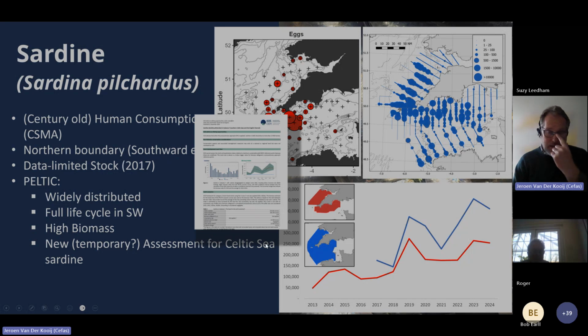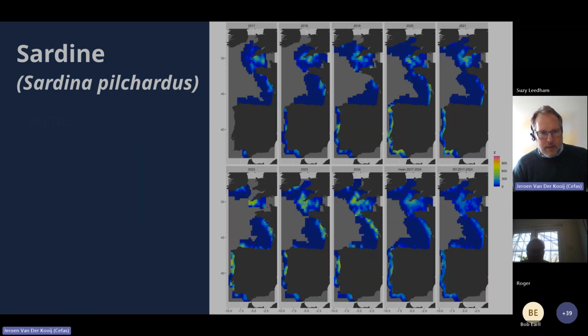And that led to, as I already briefly hinted at, an assessment. So we needed an assessment following the split from the Bay of Biscay, which we successfully contributed to with this survey. And we're now further improving that because the time series at the time was rather short. So this is work in progress, but we did manage to contribute to that.